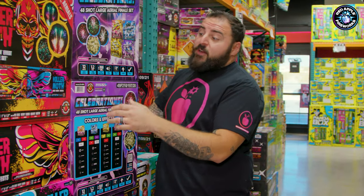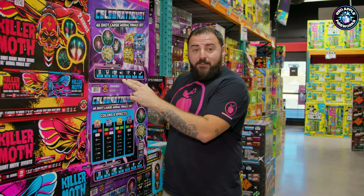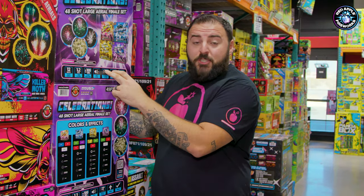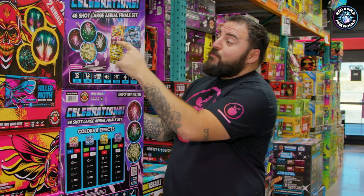Taking a look at the tech specs on our info strip here, we're looking at a 1.2-inch tube caliber, which is a nice size tube, up to 100 seconds duration in the entire set, very loud volume. You've got mid and high level displays, a vertical firing angle, and a Red Apple built-in finale in each of the four in this set.